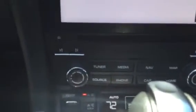You have your source button, your tuner button, your media button, which will all do different things. The tuner is going to take you to the radio, media will take you to your media device, your source will allow you to select the source. You have your phone button. They've made it a little easier to operate the Bluetooth now, so instead of taking about 30 seconds to set up, you're done within maybe 10 seconds.